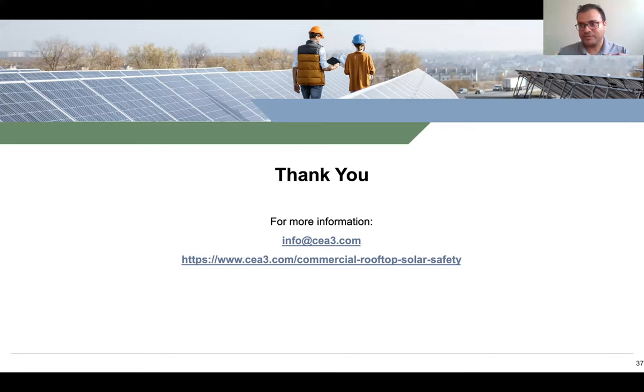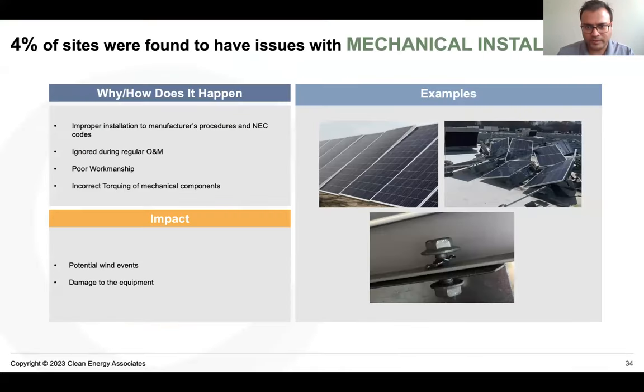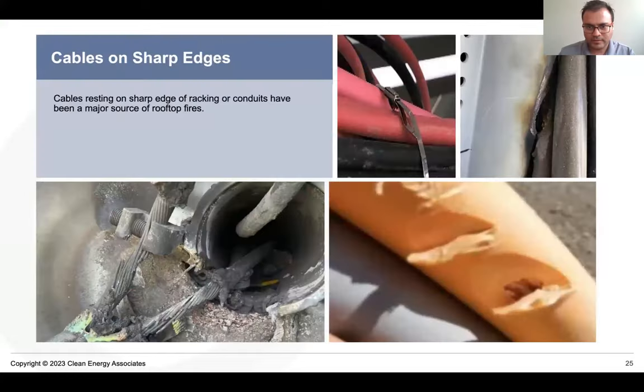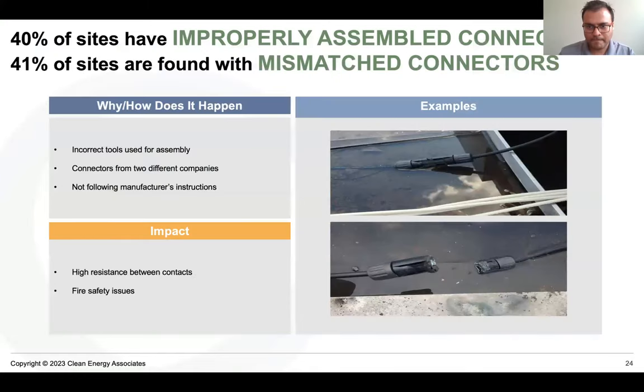Now, there are some issues like magnet torquing. Let me go back to one of the pictures over here. Take a look at the picture on the top. The end part of the connector is called the magnet of the connector. It has a specific torque value. Those are the issues that are difficult to identify.